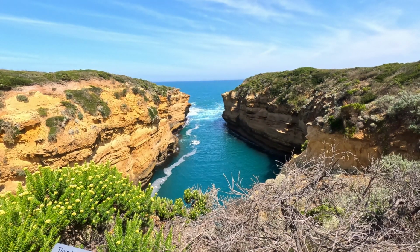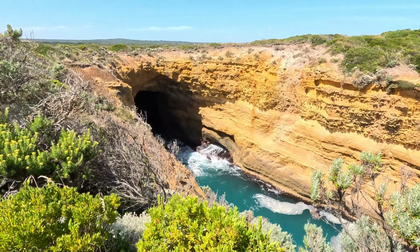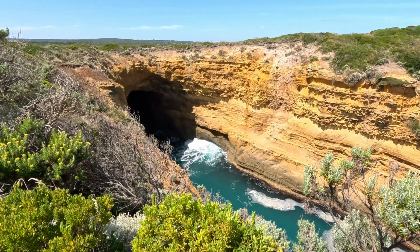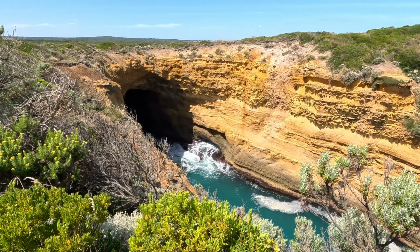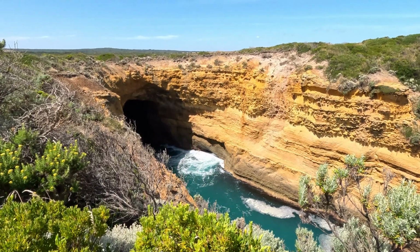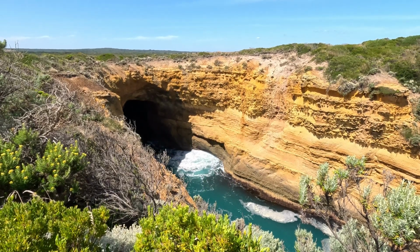Thunder Cave is a sea cave known for the sound the waves make when crashing against the cave walls, creating a thunderous roar. You can access Thunder Cave via a short walk from the car park, where there is a viewing platform where you can see Thunder Cave in all of its glory. Typical for us though, we didn't get to hear any thunder, but still a nice spot to visit anyways. Oh, got a little thunder.